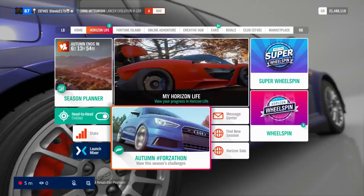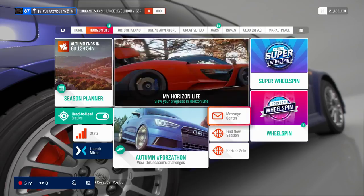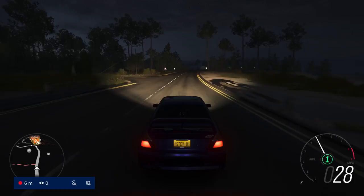So we're going to get started on this. The first one is Speed Zone. So this is a dirt racing car. We're going to find some dirt racing speed zones. And at the top of the hour at 8 PM, we're going to be doing Forzathon Live. So for now, I'm going to go into Horizon Solo. But we will be going into Horizon Life at the top of the hour for the Forzathon Live.